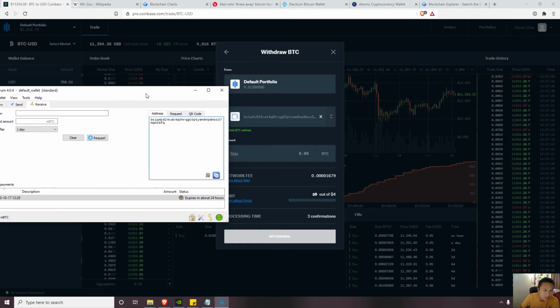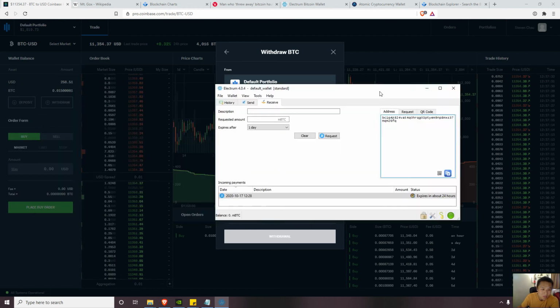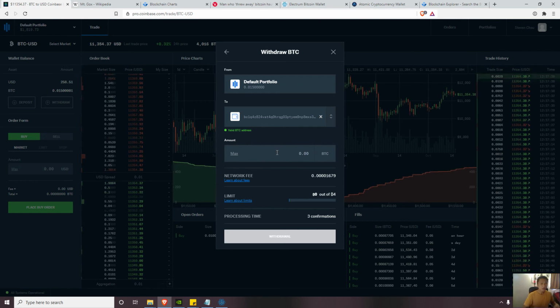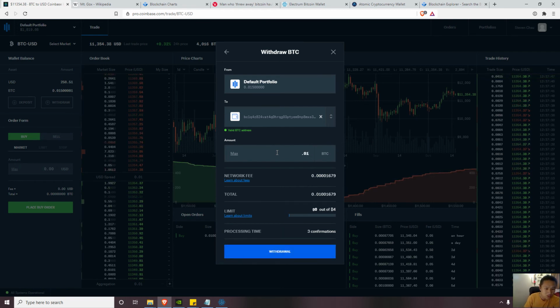And so again, I have faith in my copying and pasting abilities, so I'm just going to leave it as is. And here we go. To actually withdraw the funds, I'm not going to do the entire amount, but I will say let's withdraw 0.01 of the Bitcoin. And notice one thing here is that there's this network fee.